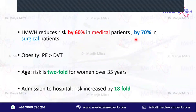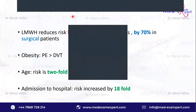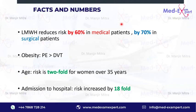I think there is a glitch at my end. The screen sharing is there, but the slides are not moving. Can the technical team help me with this? Hello? Hi, Dr. Manjir. Check your message, please. I've checked my message. I've checked the chats. I've been pressing that button, but somehow the slides are not moving in the presentation. It's still stuck on facts and numbers.